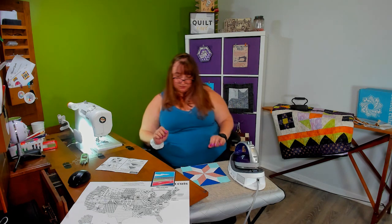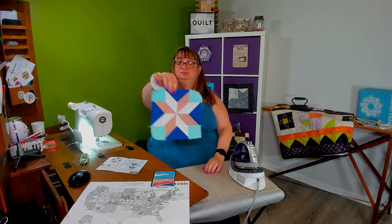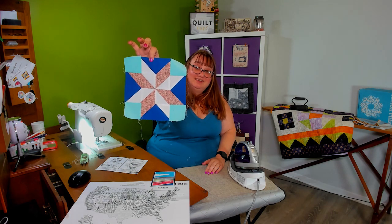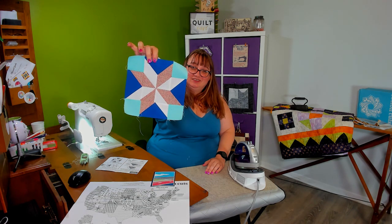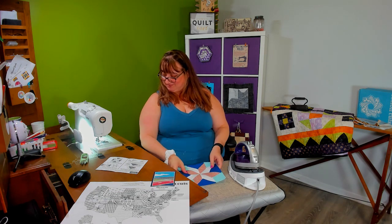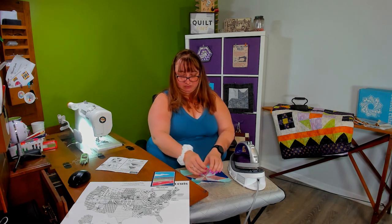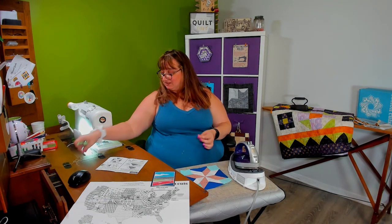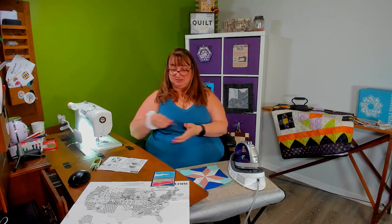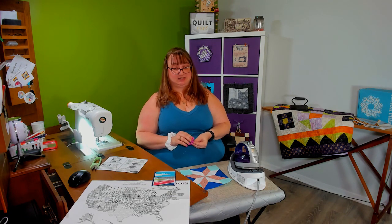Okay, here we go. The first state block for Delaware. Ta-da! I love that. So cool. It finishes at 8.5 by 8.5, which means that we're going to have a lot of these little blocks put together. And the last step that we need to do is this really cool little map that they gave us. We need to color in our state.